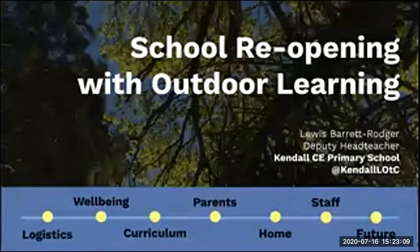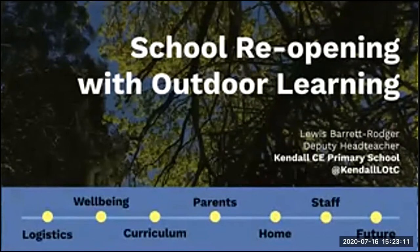And we also run outdoor learning training sessions for teachers throughout the year in a bid to get our teachers trained up as well. And obviously, because we've embedded so much of the outdoor ethos for learning, we knew that when we were coming back and reopening, outdoor learning was going to be a central part of our provision and a central element also of our risk assessments.